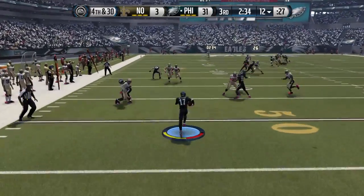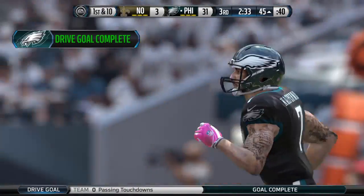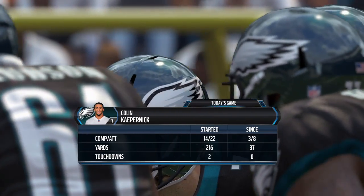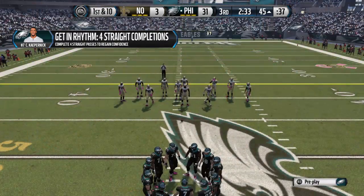Hester's going to look for space now. Williams there to make the stop. And a run back of about 14. The Eagles seemingly had everything going early with the passing game, but it's been a big change since. Kaepernick's tried to adjust to the defense, but it hasn't worked out.